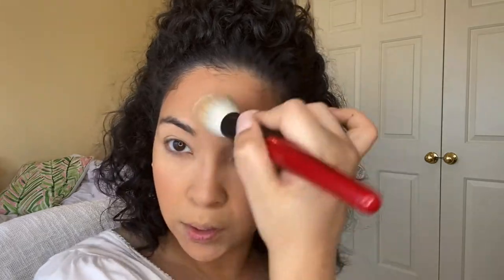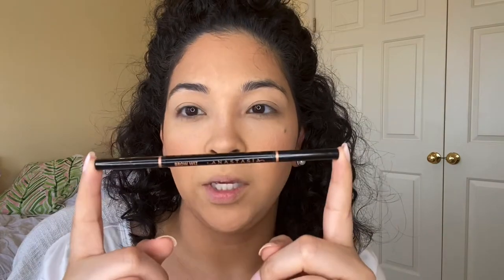I like to dust off a little bit and diffuse everything. For brows, I'm gonna go in with Ebony by ABH. It's the Brow Wiz.